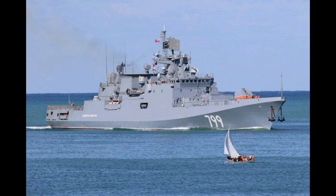Project 11356P/M is a class of Russian frigates designed to succeed the Krivak class. The Grigorovich is also designed off the Talwar class frigates, designed for the Indian Navy but built at the same shipyards as the Grigorovich would be.